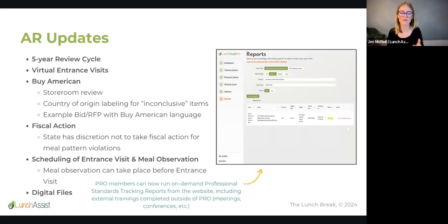And then Buy American was a big change as well. Buy American's been around forever, but the fact that it's on the administrative review and audited through a storeroom inspection and a little bit of paperwork, that's new since, gosh, I think 2019 or so. That was getting more emphasized and rolled into the AR process. So there's a little bit of a new module there, and it's been codified in the new program integrity rule that passed in September 2023. So it's officially part of the AR process now.